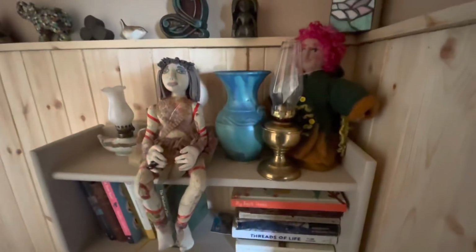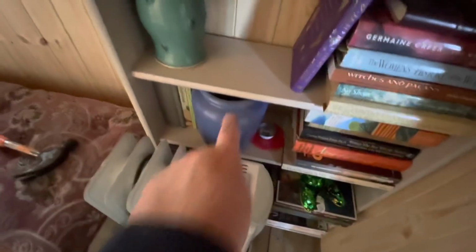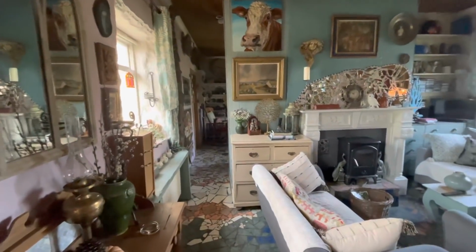And I was looking for vases yesterday, and look, this is where they were. Oh, I'll have to try to remember where I put things, or put things in one place.